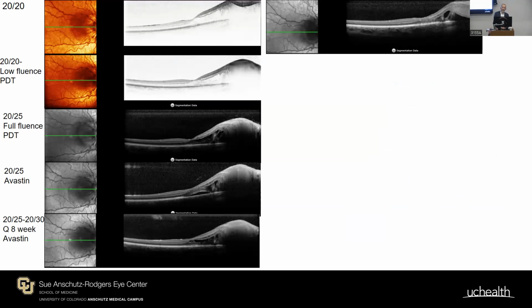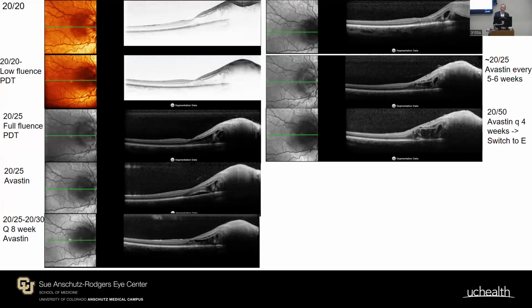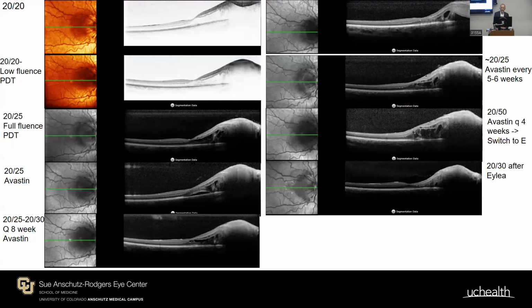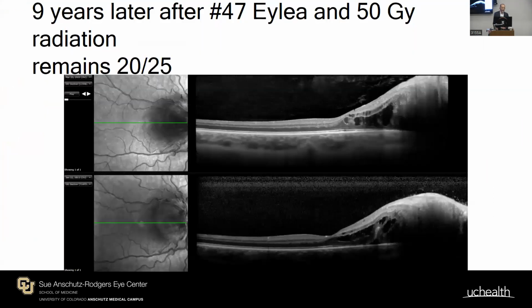He is VEGF responsive, anti-VEGF responsive, but the problem was duration. And so really we've targeted exudation to try to keep it out of his central fovea and keep him at the 20/25 level. Ultimately, I've switched him over to aflibercept and maintained him on aflibercept for the last half a dozen years. And I actually just saw him last month, and he is now doing very well. He's now 10 years out.